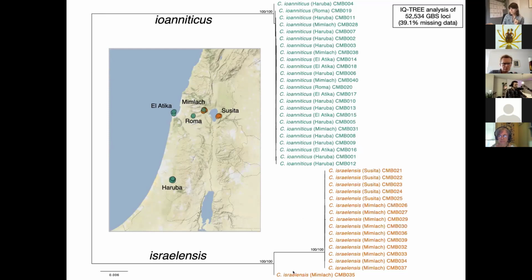One exception to this is an animal from Mimlach, which is labeled number 35 down at the bottom here. It's quite distinct from the other specimens of Charinus israelensis. And this locality, Mimlach, is also the one place where the species were found to co-occur.